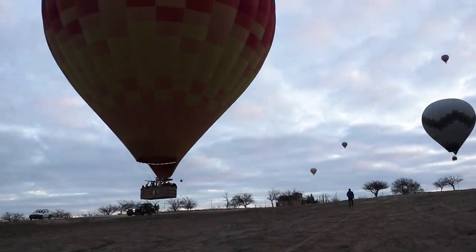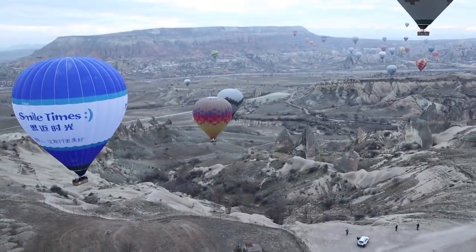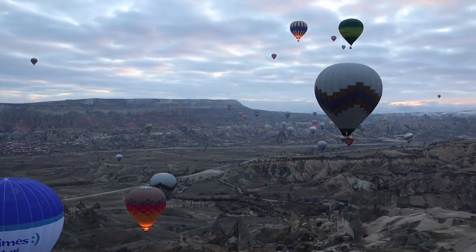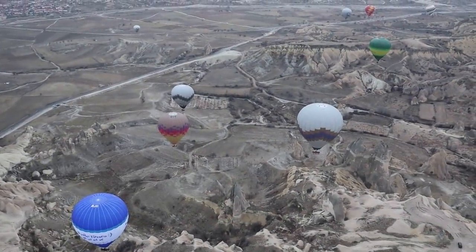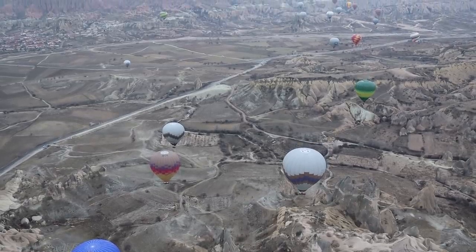Once you're up, you enjoy the view so much that you forget about the height and your worries. You completely disconnect from the rest of the world and you just get lost in the endless valleys and the beautiful view of all the colorful balloons that are surrounding you. If you want to get on one of the balloons, you should book your flights way in advance, as they are usually occupied up to 3-4 months in advance.